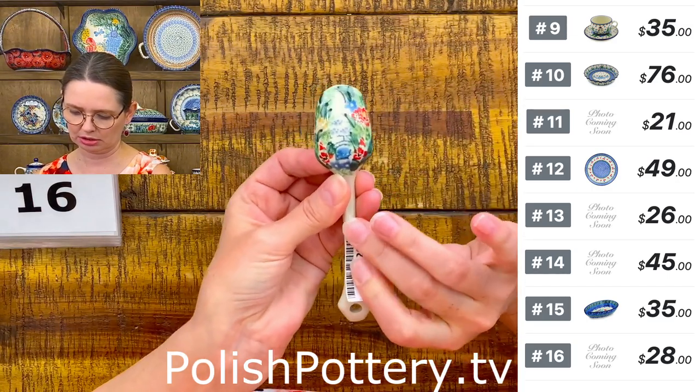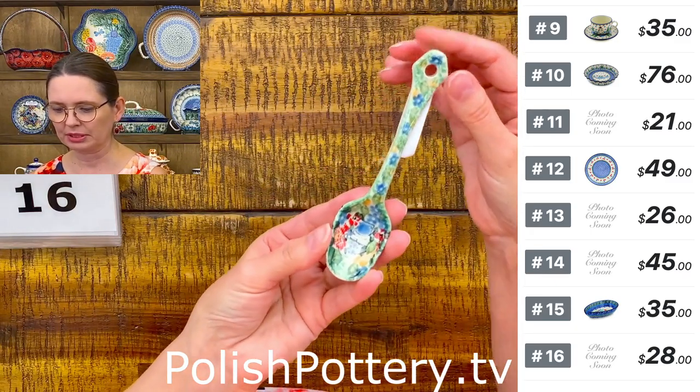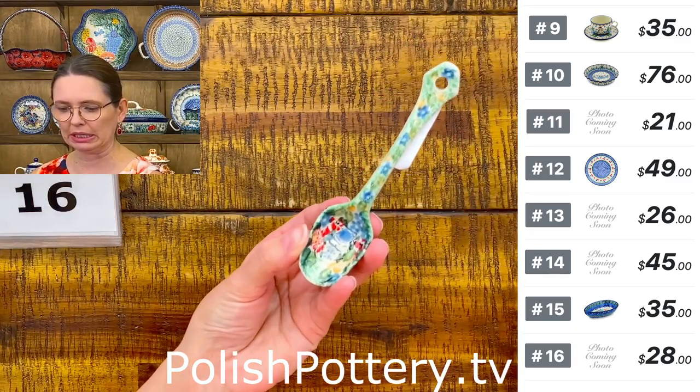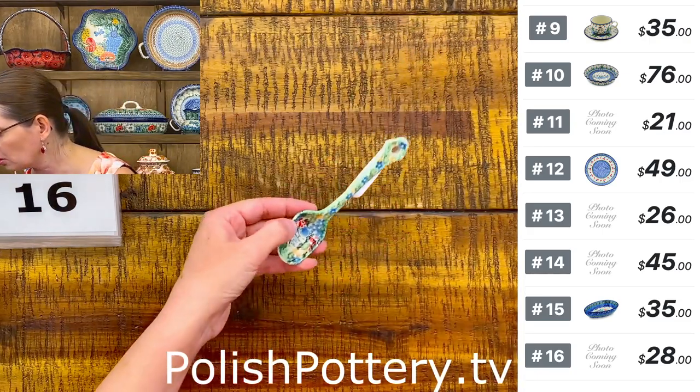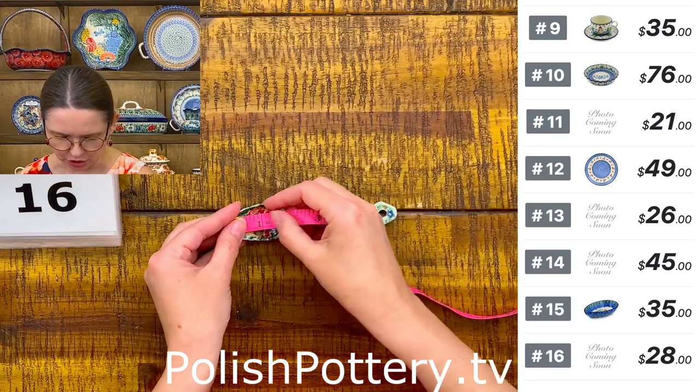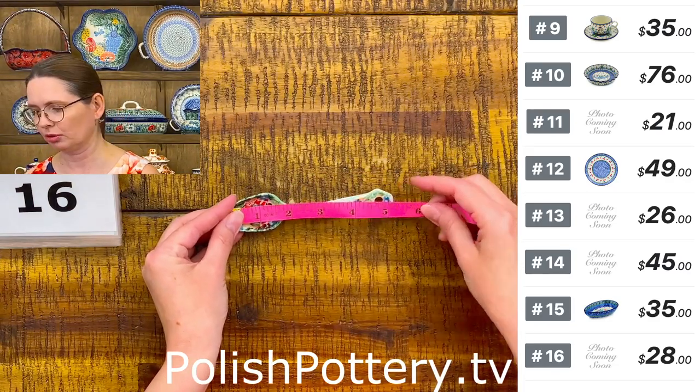Okay, let's do that. So number 16 is Maria Stajek, my garden window. That's the pattern name. And they are 5¼ long. 5¼ long. The shovel shaped. Yes, 5¼ exactly.